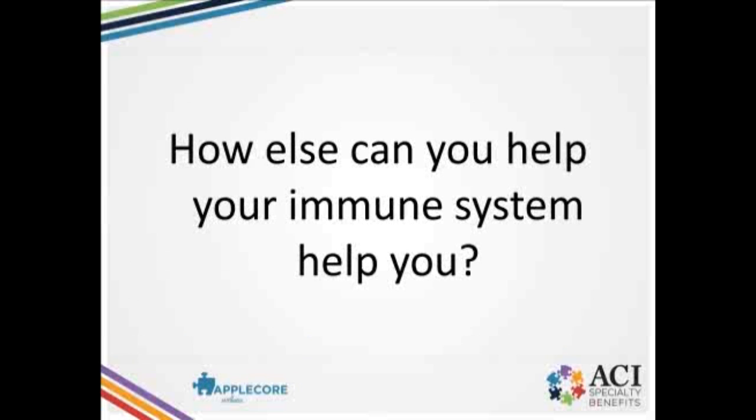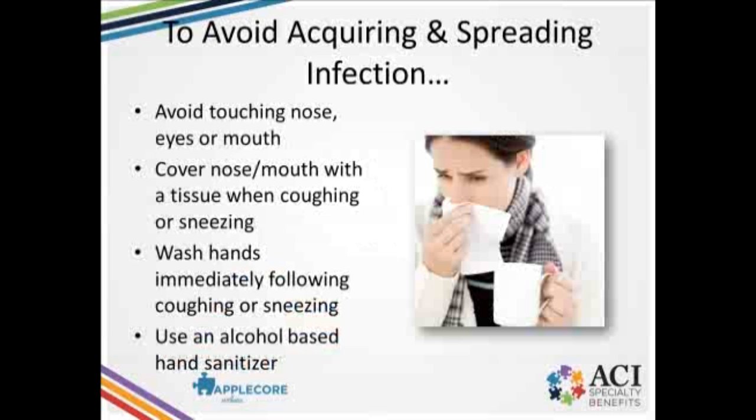How else can you help your immune system help you? We can help our immune systems by avoiding infections and diseases altogether. It is important to avoid spreading them to other people. A couple of ways to do this are: avoid touching your nose, eyes, or mouth. Cover your nose and mouth with tissues whenever you cough or sneeze. Wash your hands immediately following coughing or sneezing. And use an alcohol-based hand sanitizer.